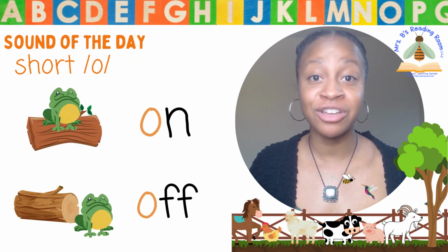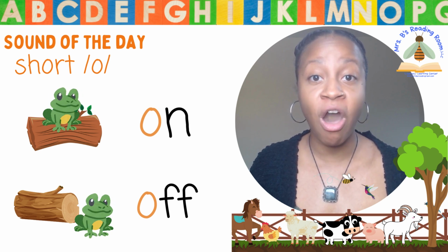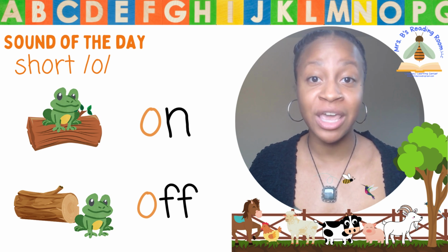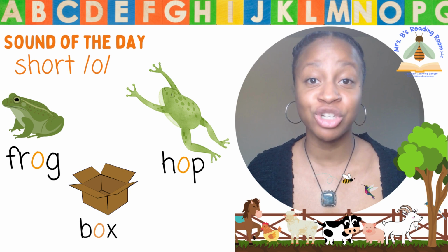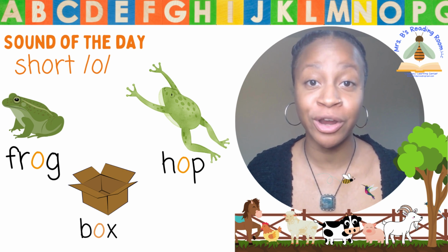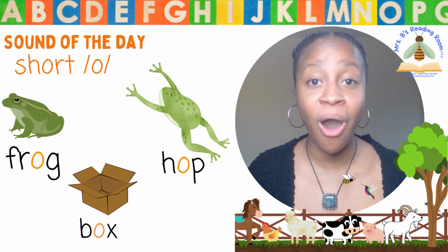Some words have the O at the beginning of the word, like in on and off. The O is saying aw in on and off. Lots of words have a short O sound in the middle of the word, like in the words frog, box, and hop. All these words have the O in the middle of the word that says aw.